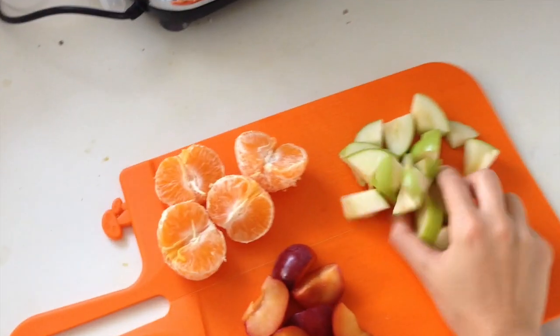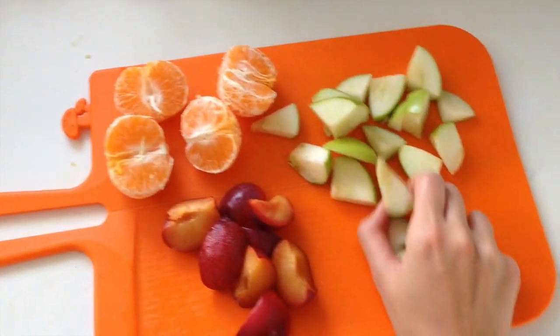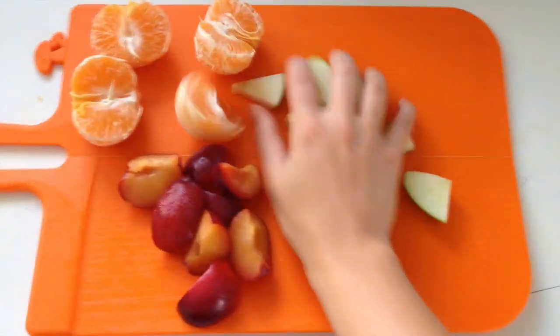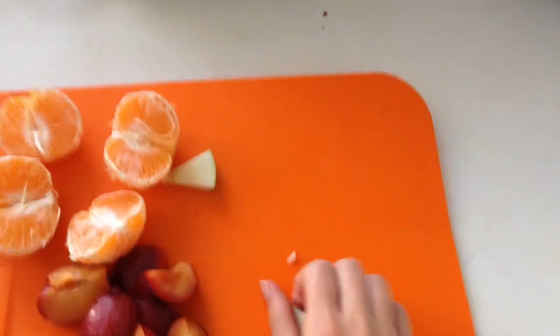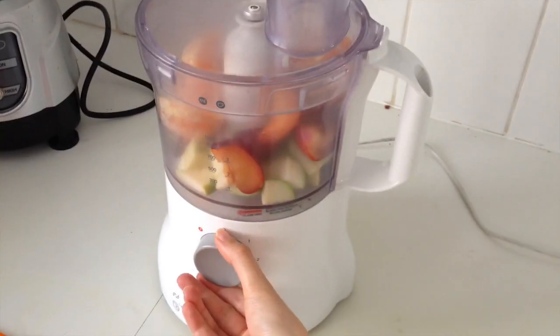Okay, so I got my stuff here, got some apples, got some plums, got some oranges. I'm gonna just chuck everything in the blender here. I don't know, does this stuff even go well together? I'm not even sure. Oh well, we'll see. Step 4, blend it all together.